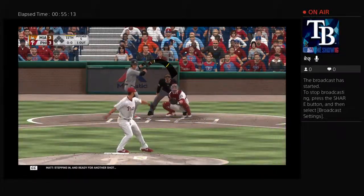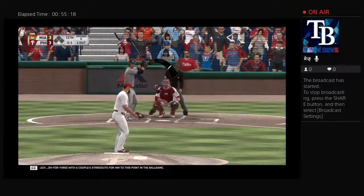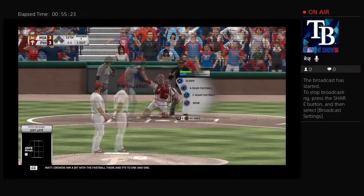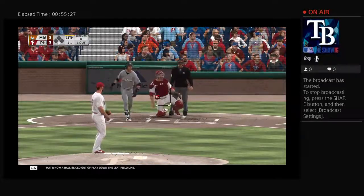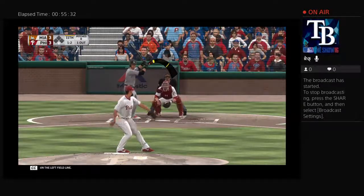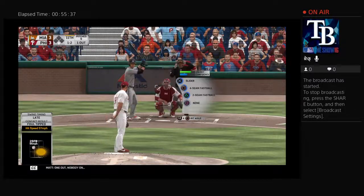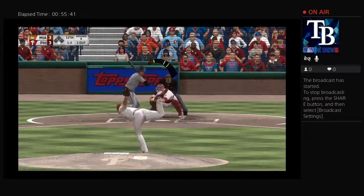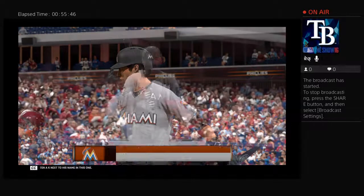Stepping in and ready for another shot, Christian Yelich. 0 for 3 with a couple of strikeouts for him to this point in the ballgame. Crowds him a bit with a fastball there, and it's 1-1. Now a ball sliced out of play down the left field line. And another foul ball. 1 out, nobody on. Got him. And that's the 3rd time we've written a K next to his name in this one.